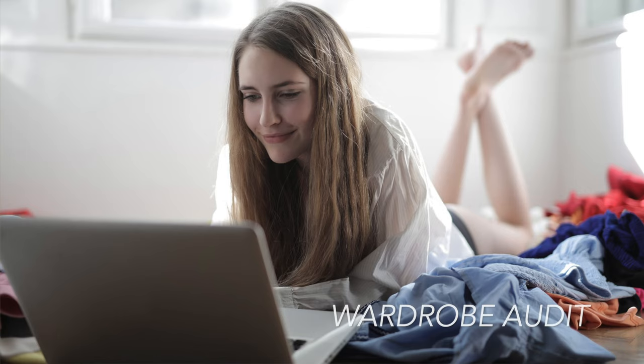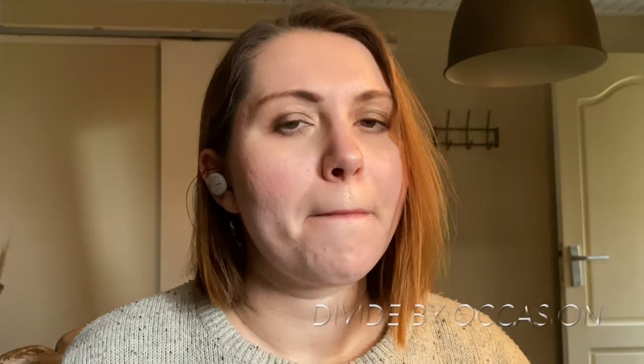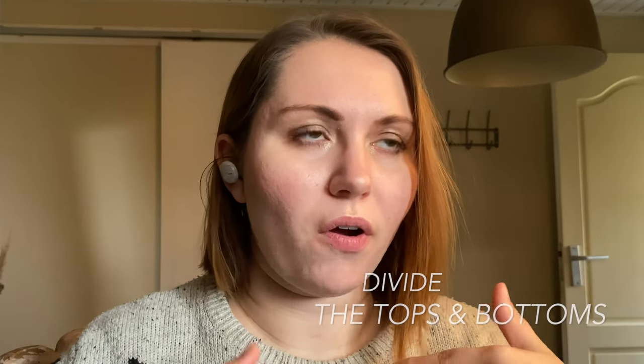After you declutter your wardrobe, you need to do some kind of audit. You need to divide them by seasons, or if you live in a climate where there isn't really any kind of season, maybe just divide them by occasions, by type of wear, so tops, bottoms, and jackets. So divide and see if you have enough of everything, and then an interesting exercise would be to see where you got it and when and how many times you actually wore it, because you might realize that you got an item that still has a label attached and you've never actually worn it.